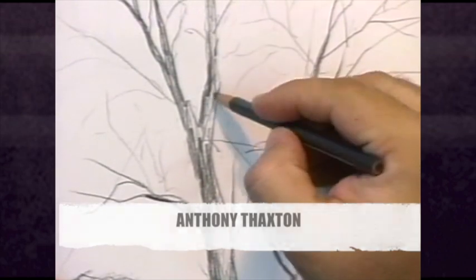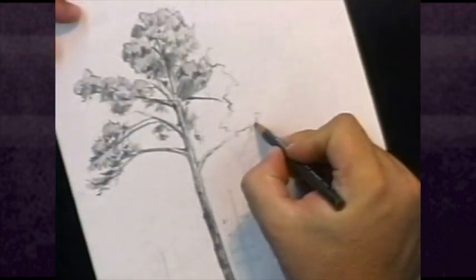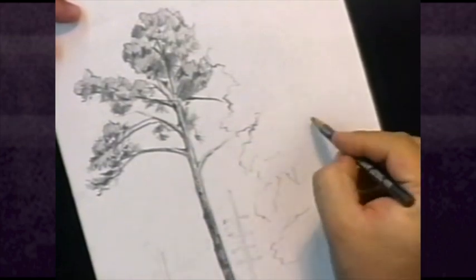Hi, welcome again to Southern Sketches. I'm Anthony Thaxton. As always, I'll be taking you on an artistic journaling tour of the American South. That's a big, fancy, mouthful way of saying we're going outside drawing. Today, we are visiting our home state of Mississippi. We're going to take a look at 3 different locations.